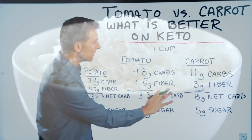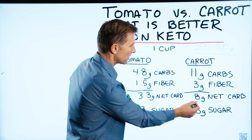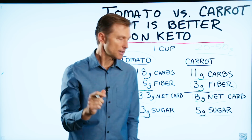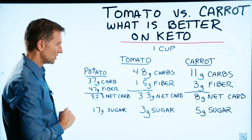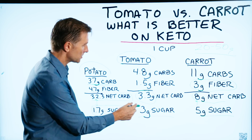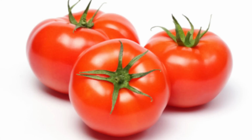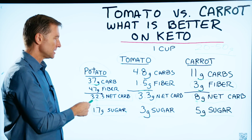Now, if we look at a carrot, okay, we have the difference between 5 grams and 8 grams. So we're getting a very, very small amount of starch, right? Compared to this 1.7 to 32. Now look at the difference between 3 and 3.3. So we have a very, very tiny amount of starch in a tomato, a little more in a carrot, but a tremendous amount of it in a potato.